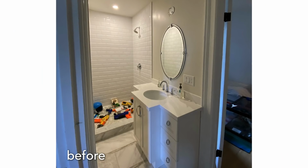Talk about a simple makeover, but in case you're thinking about what can be achieved with a simple makeover, this is what I want to show you. Take a look at this before, and now take a look at this after.